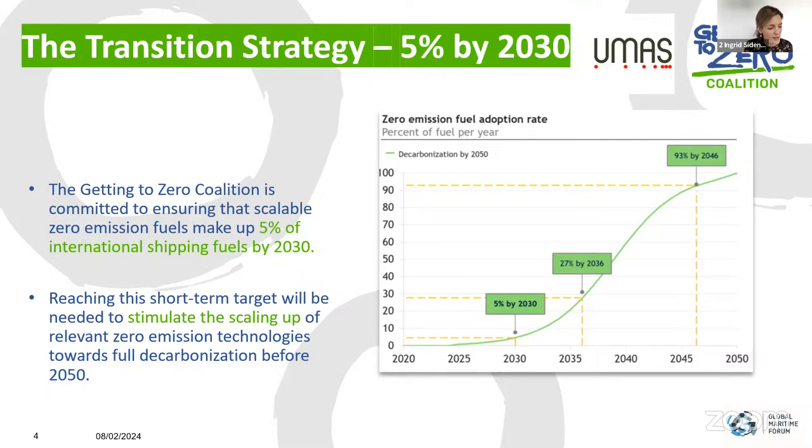This transition strategy was developed before the adoption of the greenhouse gas strategy of the IMO. But we're very pleased that the IMO has now endorsed the 5% target. It's not exactly the same wording, but we completely stand behind that IMO target and also the intermediate targets for 2030 and 2040 towards full decarbonization.